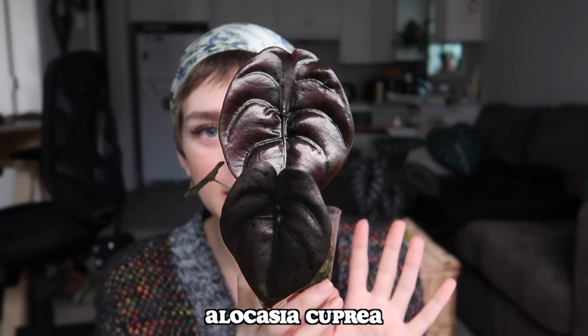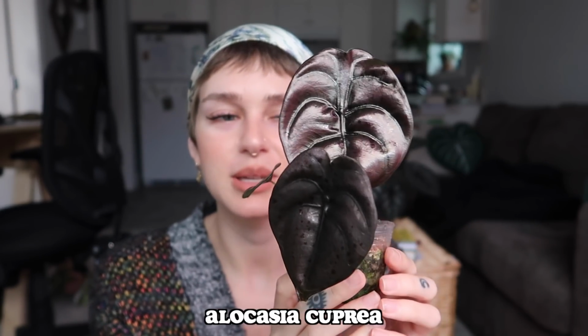Well, this is my little baby Alocasia cuprea, and this was actually a corm that I thought I was gonna lose because this plant came in rotted. It was an import that was delayed, and it was during the midst of our heat wave summer, and all the leaves were dead, and I thought that the corm was even gonna be a goner, but somehow I was able to save the corm, and I didn't even know what it was.